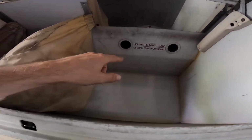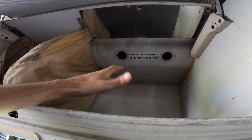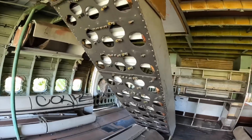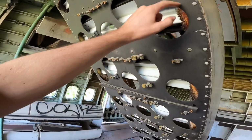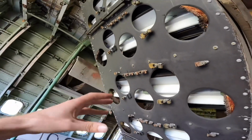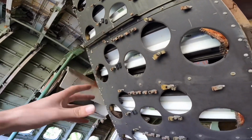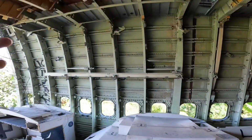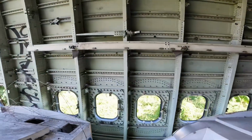Door must be latched closed. 125 pounds or 54 kilograms maximum stow case. You can see how the aeroplanes are so light. Look at this. They literally cut material out of as much of the structure of the plane as they can take off. They do. I'm very bad at talking.